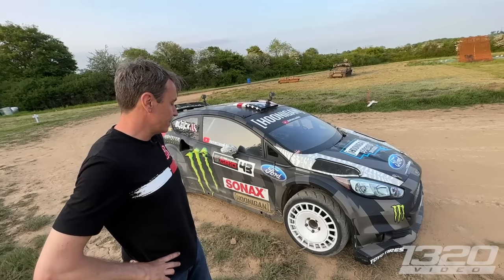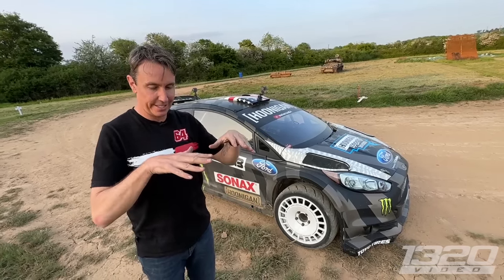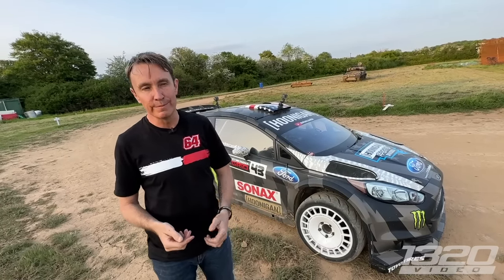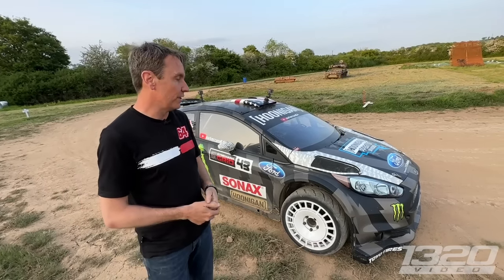So lucky to have this, and I feel that with this car, when we've asked our audience, should we put this in a museum, or should we drive it? And from Ken's family, they've said that it wants to be driven. Good. So they want it to be used. They want it to be enjoyed.